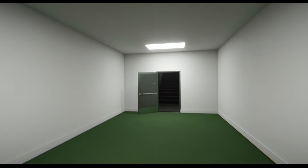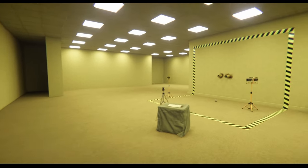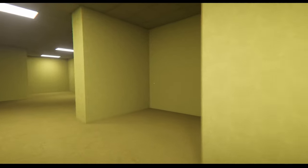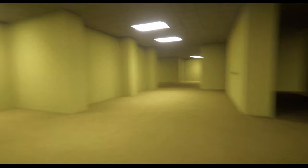And so we're gonna go find them. Okay, so from what I've heard, both endings are gonna be in this area somehow. But yeah, if we find more things, we'll definitely try to take a look at them.